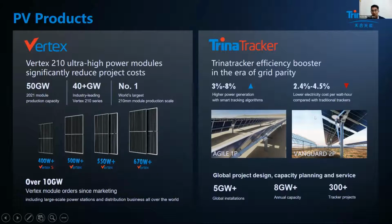On the other side, this is our today's topic, TrinaTracker. For TrinaTracker, we now have a global installation of over 5 gigawatt, and the annual capacity is 8 gigawatt. And now we have nearly 700 global tracker projects. For the product line, you can see here the Agile 1P and the Vanguard 2P. Agile 1P is a dual load tracker, and Vanguard 2P is an independent load tracker, for different applications and different installation conditions.